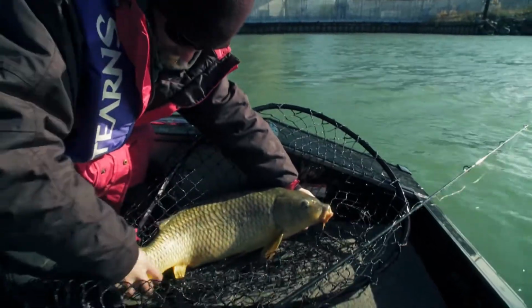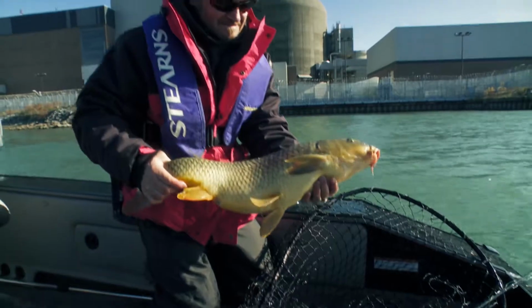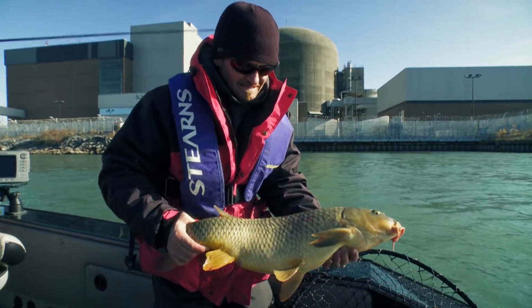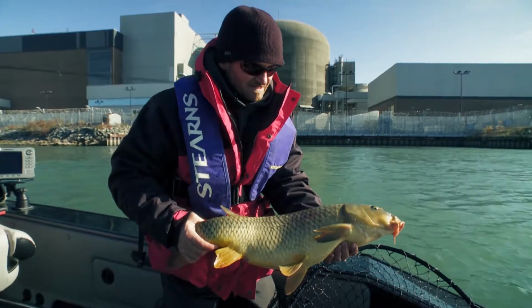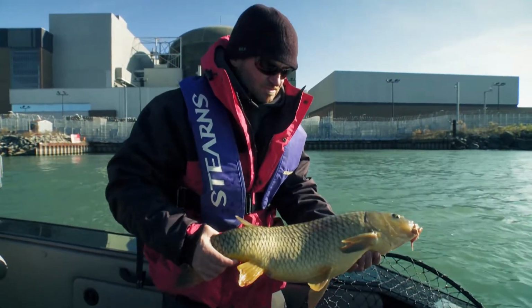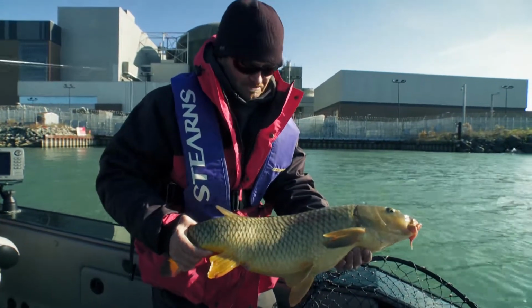You're not too often used to seeing little carpies like that, but look at that. How awesome is that? And there are so many of these guys in this area, and I'm sure in Lake Ontario, you don't usually see them this big. Usually in the Great Lakes, especially, you see the giants swimming around in the shallow waters, but obviously they gotta be this size before they get to be the 30-pounders.